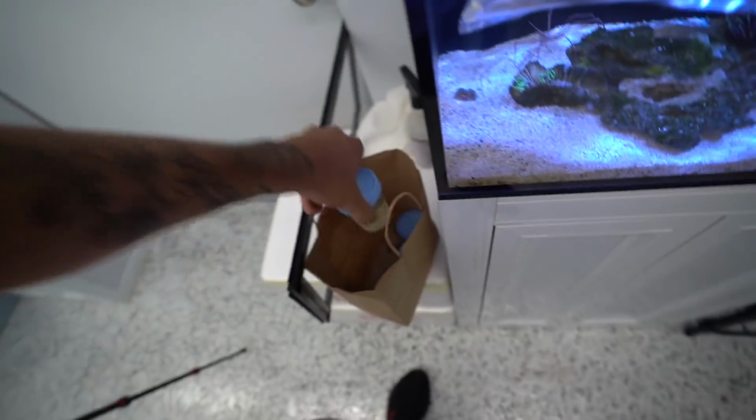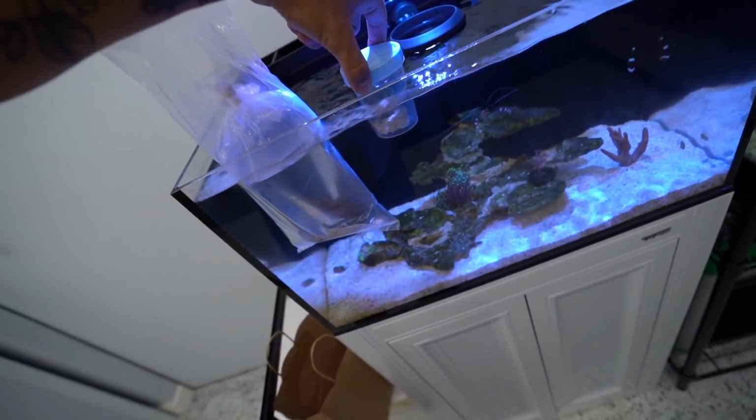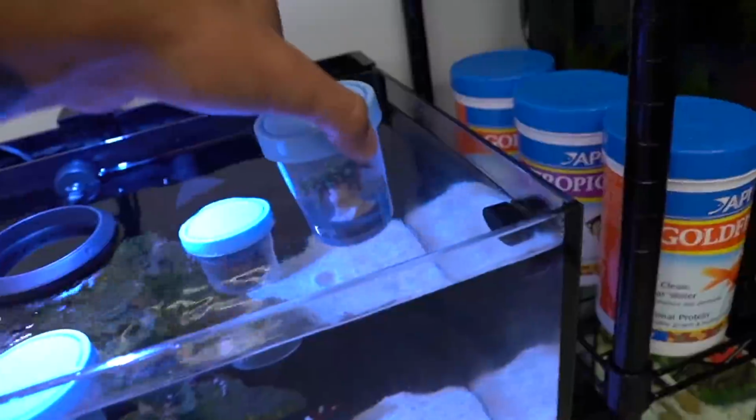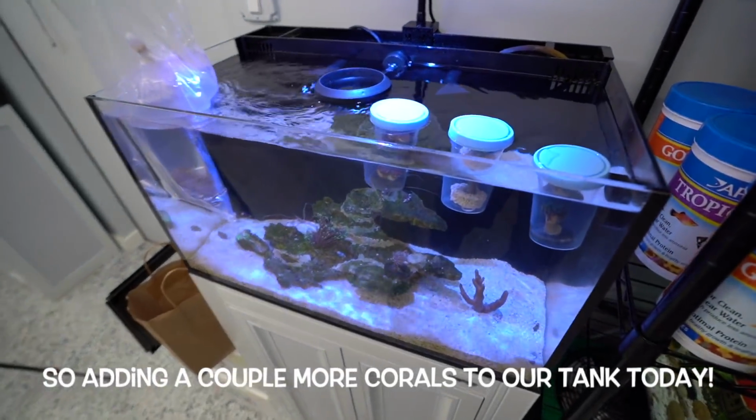Over here we have our three others. I wonder if these float, because that would be perfect for acclimating. Oh, look at that. Ha! And plunk. That's awesome. I'm actually gonna bring those back to Andy so that he can reuse them. Look at our new corals. I am so stoked for this. So adding a couple more corals to our tank today. I can't be the only excited one here.